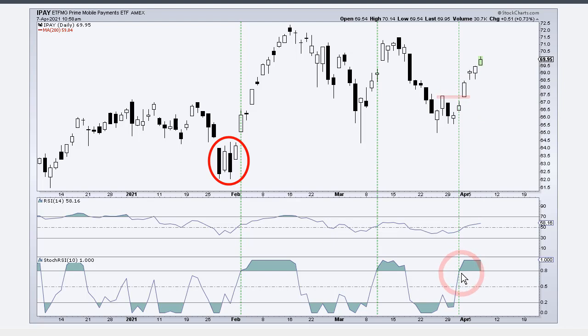So that's why I like to look at 3 different time frames: long-term trend, what's the bias overall; medium-term trend, what is the pattern working, that was the triangle; and short-term trend, what do these candlesticks look like? And next I want to show you a chart that captures all 3 that I use on a regular basis.